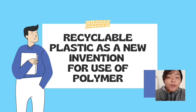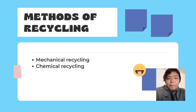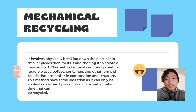as a new invention for use of polymer. So, recycling plastic has been an important practice for several decades, as it helps to reduce the amount of plastic waste in the environment and decrease the need of new plastic. And also, plastic recycling can be done by using two main methods, which are mechanical recycling and also chemical recycling. So, in terms of mechanical recycling, it involves physically breaking down the plastic into small pieces, then melting it and shaping it to create a new product.